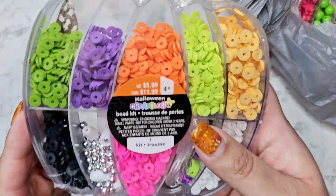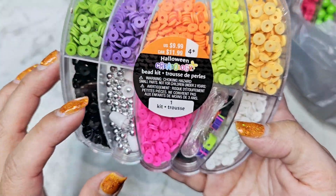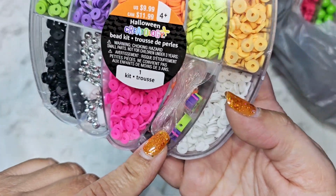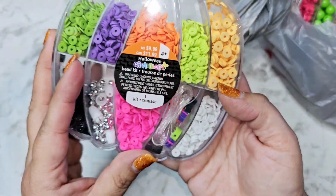So there's a little clay beads up on top. There's some little silver beads. Those little white things are to make the bracelets. Here's the cord for the bracelets. Oh, there's character clay pieces over here. Okay, let me open this one up.